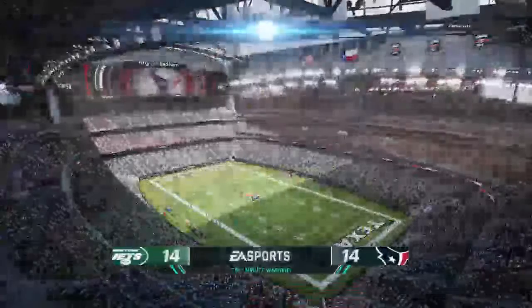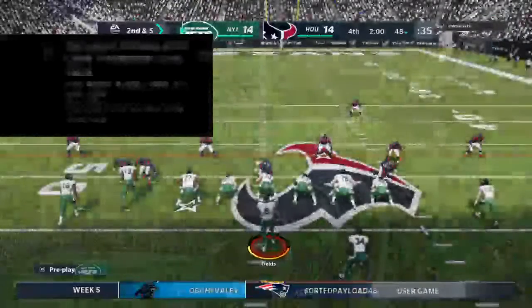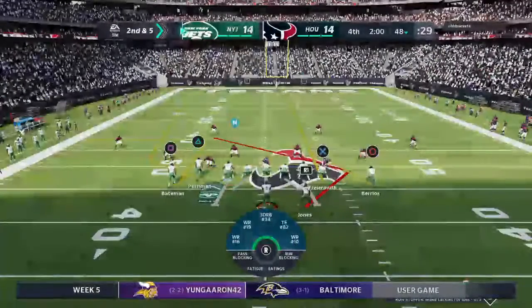Getting down to the good stuff. All tied with 2 minutes remaining on EA Sports. So it's Jets football as we get you reset here. And let's see what they've come up with offensively after having time to talk it over.